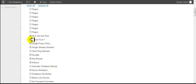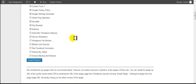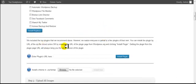Let's go ahead and install Contact Form. We don't need the ping optimizer because the new WordPress does a good job of doing that for us. So here we go, let's install the plugins, and it's going to do all of these plugins for you really fast. Okay, so it installed our plugins for us. Now, if you have any other plugin that you know the URL to, you can paste the URL in here and click on install, and it will install the plugin for you.